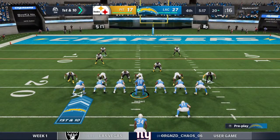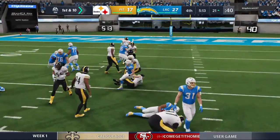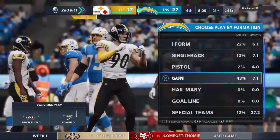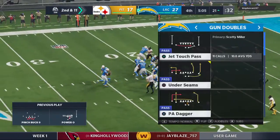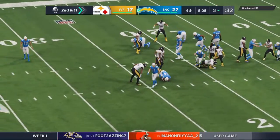Back-to-back good plays have him on the move on first down. And they'll keep on the ground with Jones. And he'll wind up losing yardage here back at the 21-yard line. Officially, it's a 1-yard loss. That's going to bring up 2nd and 11. 2nd and 11 at the Steelers' 21-yard line.